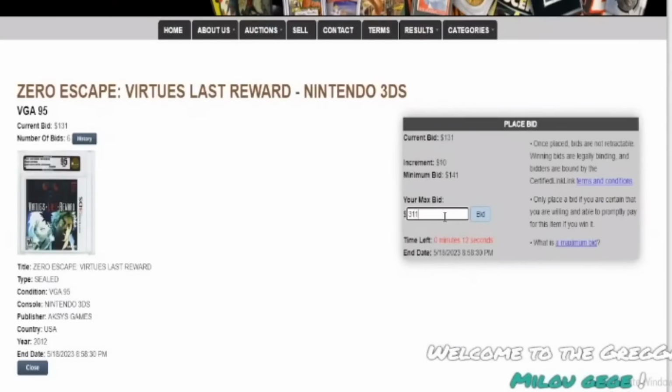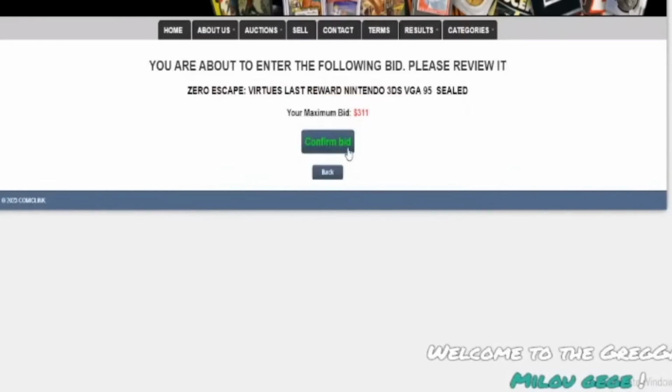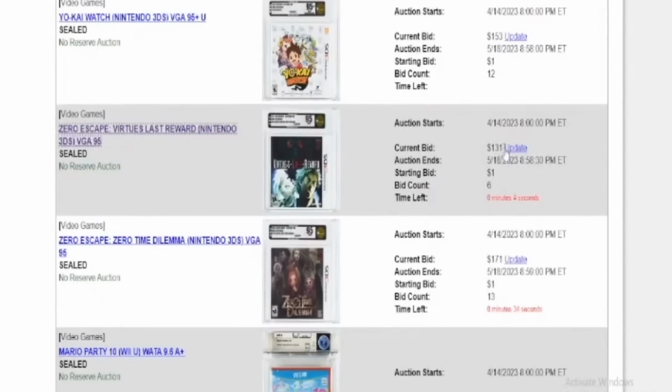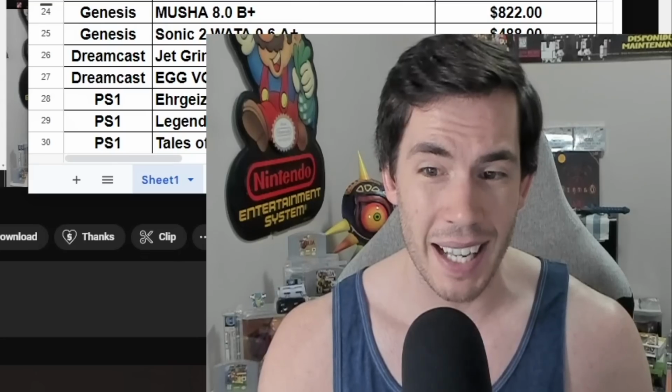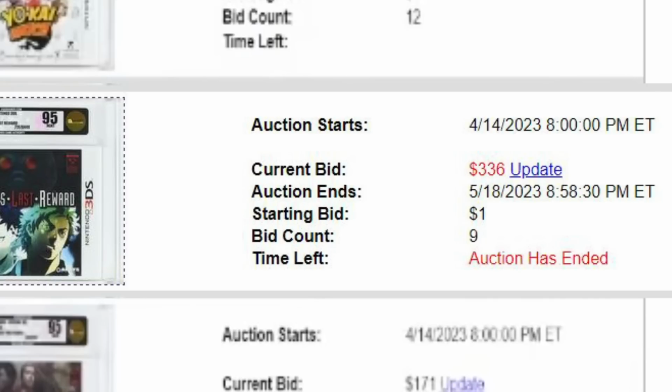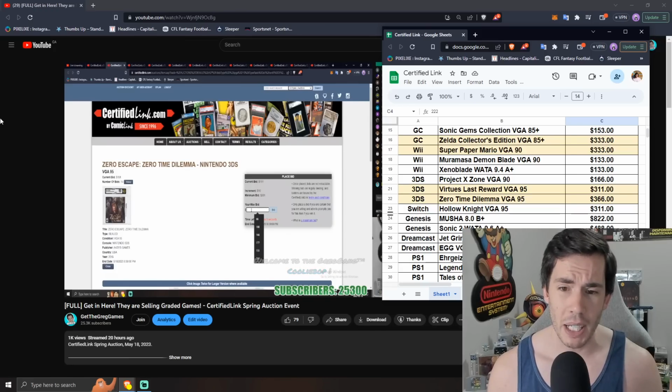So I go into the Virtue's Last Reward, I'm bidding $311. This is more than I have ever seen this game sell for anywhere, any grade. This would be a new record price for this game. So I have to wait until the bid ends here, and then I click the update button to see what happened. And it sold for $326. So I struck out on the first one.